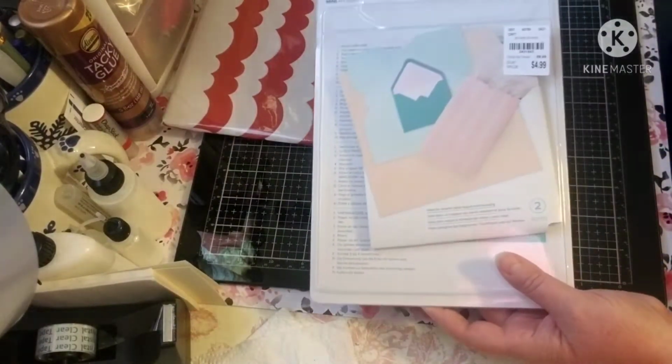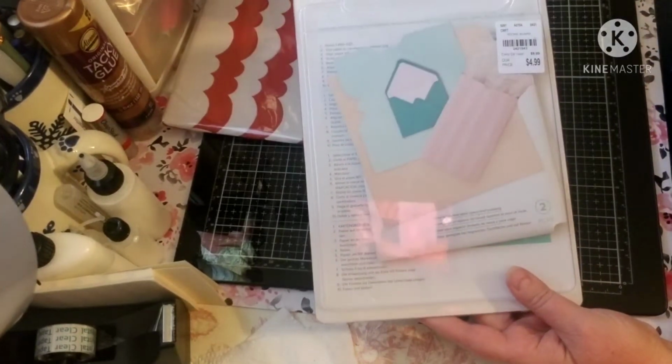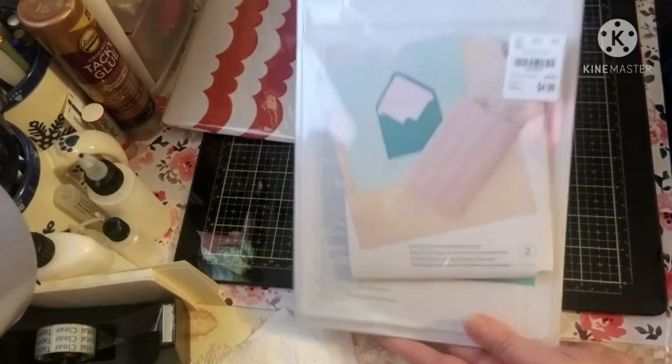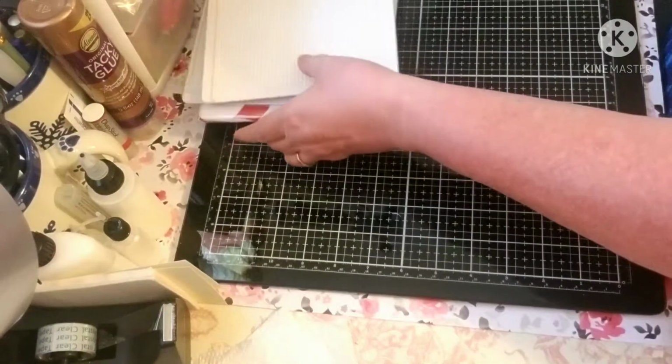And then this I've already opened because I had to use it last night. It's just a small scoreboard. I love it. It is like the best thing I've bought in a long time. It was $5, regular $10. There's the code. If you guys don't have one of these, you need one. This is so handy. Love it, love it.